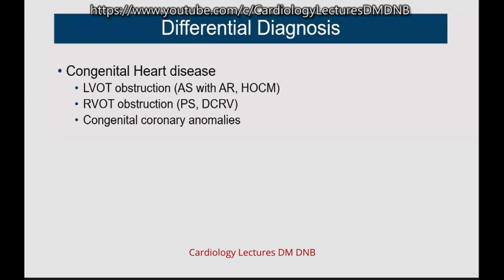Can you enumerate the causes of chest pain, which is cardiac, in children, besides the ones that you've listed here? Yes, ma'am. Besides this, the patient may have ALCAPA, that's a congenital coronary anomaly. Another, ma'am, Kawasaki disease because of coronary aneurysm. Or the patient may have Takayasu arteritis in the form of ostial coronary involvement. Yes, ma'am.